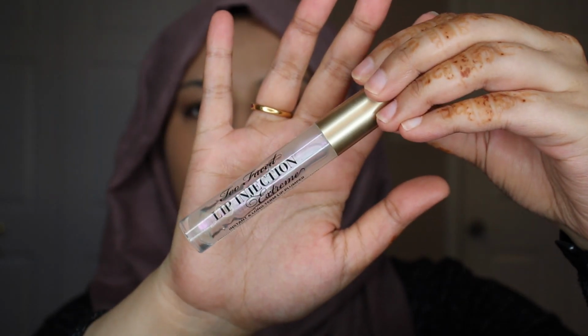Okay, I'm gonna show you guys a trick to make your lips look really big. So you guys ready? This is another holy grail product. It is the Too Faced Lip Injection Extreme Instant and Long-Term Lip Plumper, you guys. I am in love with this thing. This is literally the best thing that could have happened to me. So I love this thing.